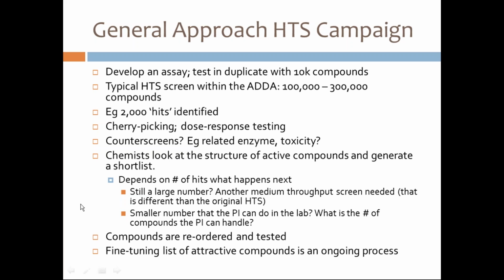So then it depends a little bit on the number of hits what happens next. Sometimes we still have a really large number of molecules that still look kind of interesting. So we may want to do another medium throughput screen, but maybe it's a small enough number that the PI can do it in their lab. So what we do is we reorder the compounds from the supplier to get fresh powder, and then we retest them to make sure they still work, and sometimes they don't.